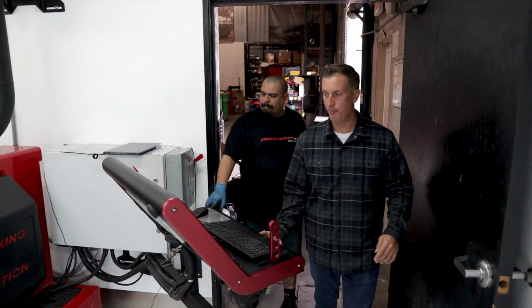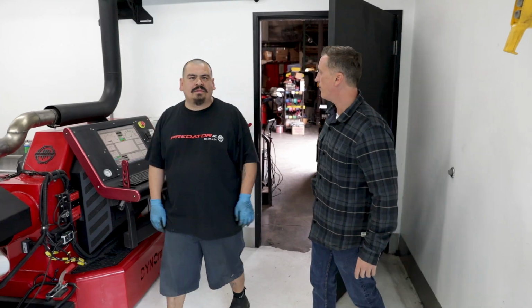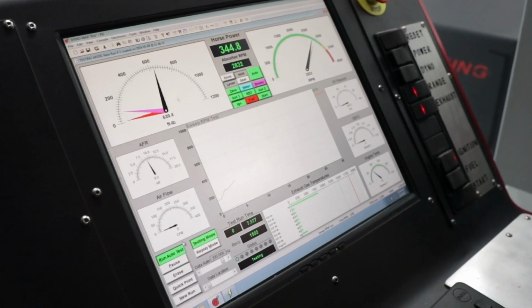Alright, so we just did a dyno pull, and let's check out the numbers. I think we got 345, roughly. So yeah, that's right in line with the stock LBZ Duramax engine, which is 350 to 360 horsepower. And then what we see on torque? 738 foot-pounds of torque. So pretty solid numbers out of just a stock engine. And again, we're running these things stock initially.